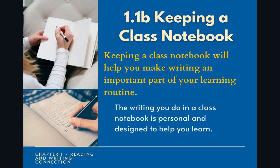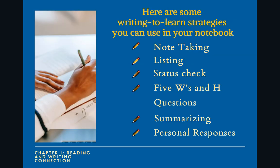Section 1.1b, Keeping a Class Notebook. Keeping a class notebook will help you make writing an important part of your learning routine. The writing you do in a class notebook is personal and designed to help you learn. Here are some writing to learn strategies you can use in your notebook. Note-taking, listing, status check, 5 W's and H questions, so that's who, what, where, when, why, and how, summarizing, and personal responses.